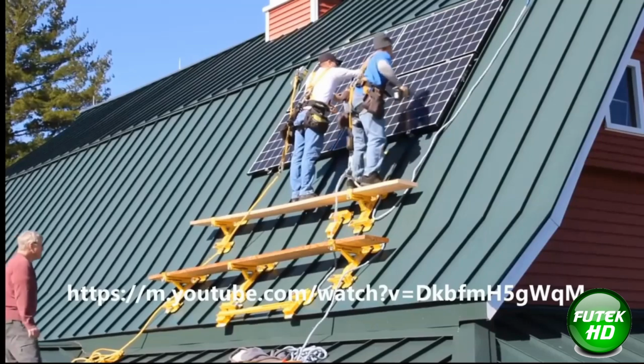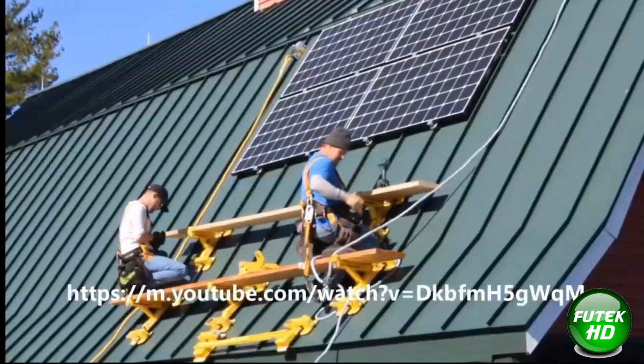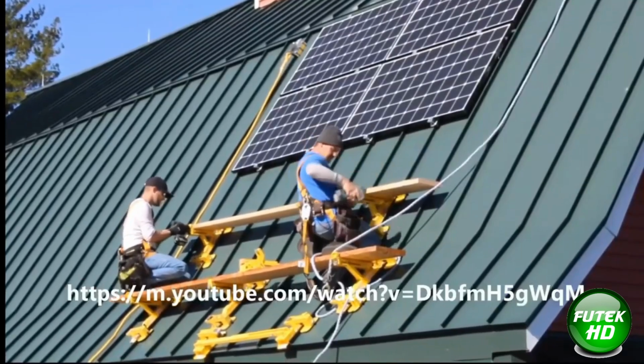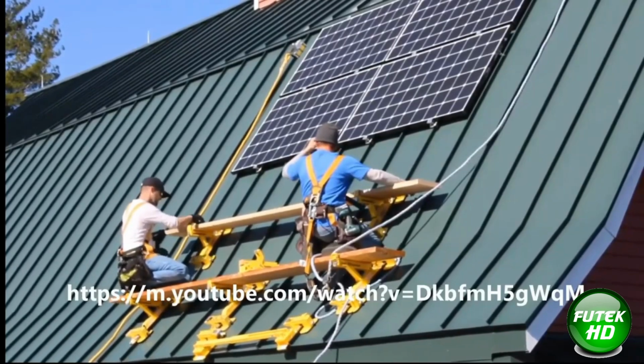Furthermore, Mario mentions a forthcoming video that will showcase a complete installation of solar panels on an entire barn using this rail-less system. This serves as a testament to the effectiveness and reliability of the approach.